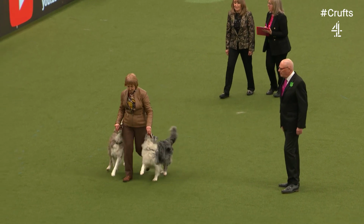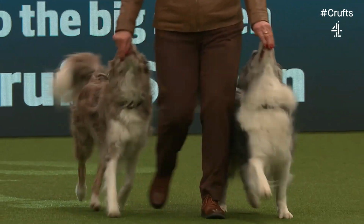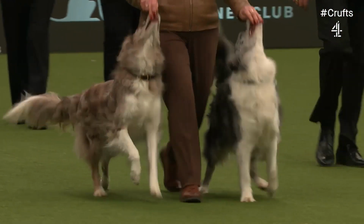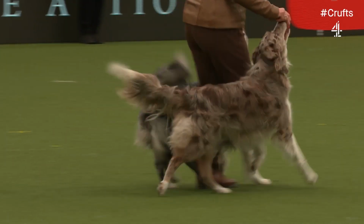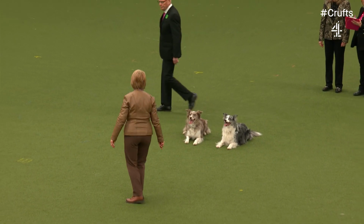So the red Merle Border Collie on the right-hand side of Kathy is our winner today. The judge is walking behind or to the side, and our blue Merle was our second place. And she has a scribe who's writing down all the points lost, so the judge can keep her eye down on the dogs' position.